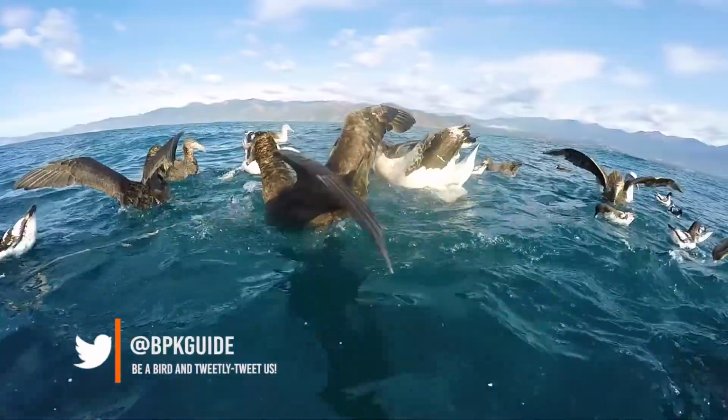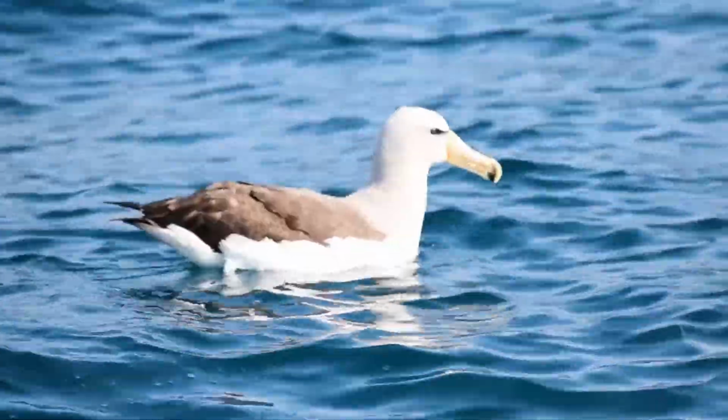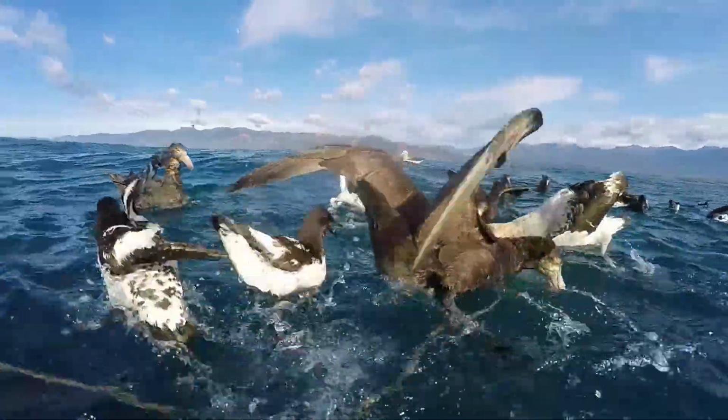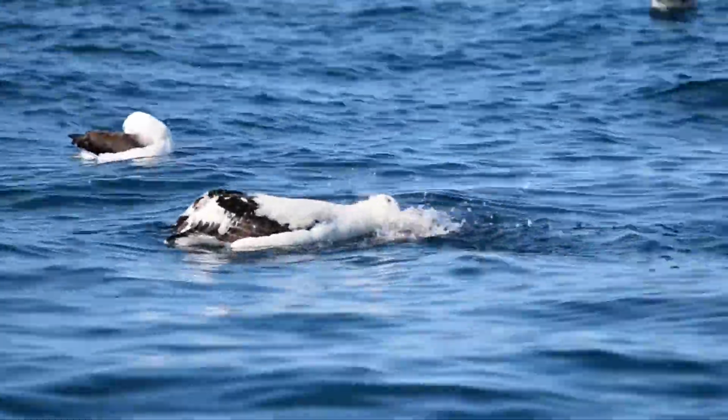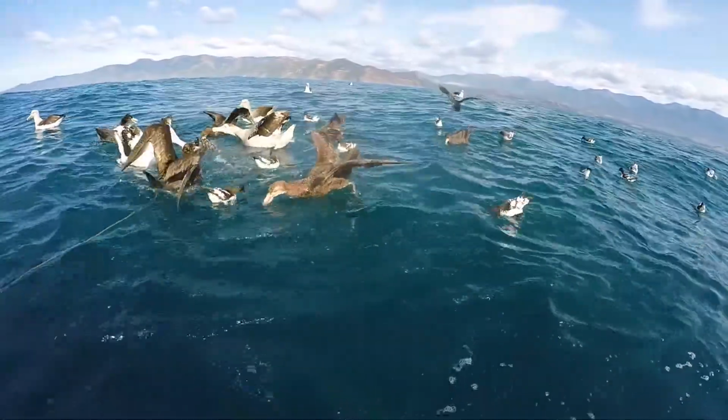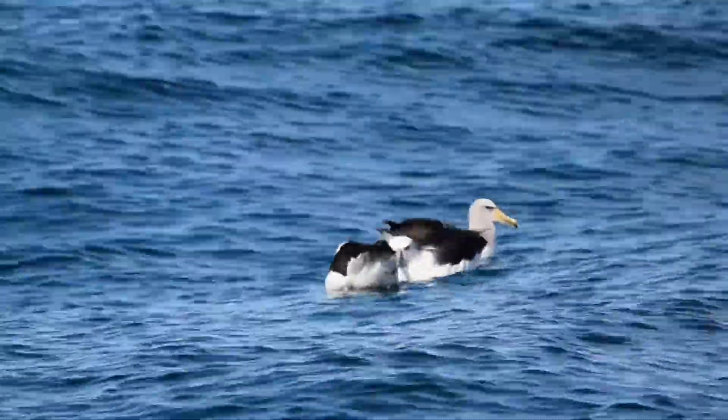Just to tell you how aggressive those bullies of giant petrels are, they actually produce a very weird stomach acid that they can use to spray on other birds as a defense mechanism. It's quite fascinating. They are really making sure that they get their fair share of that meal.